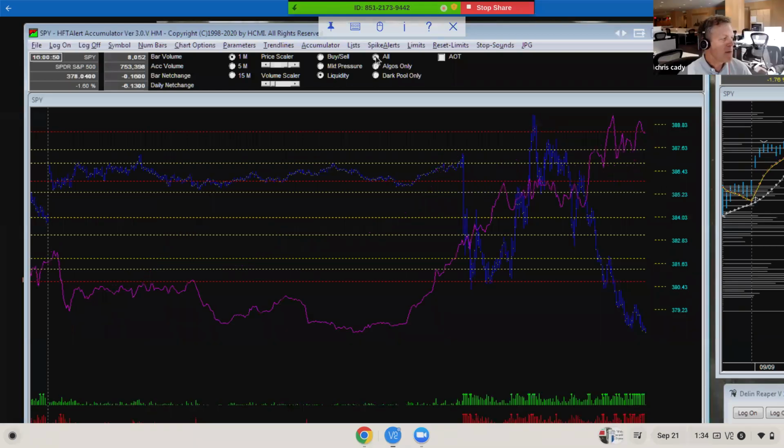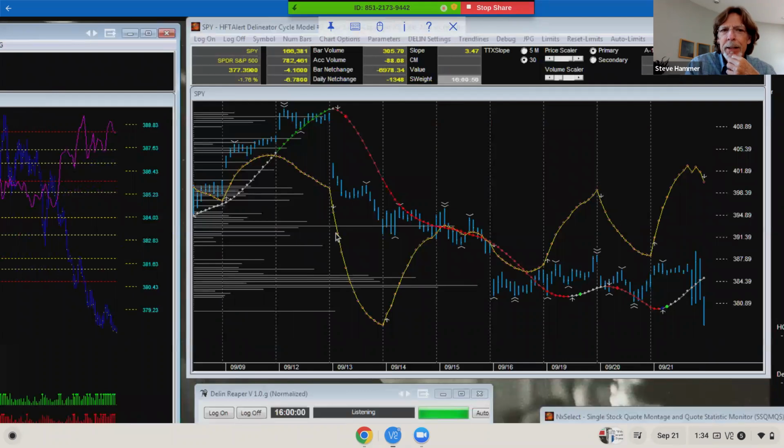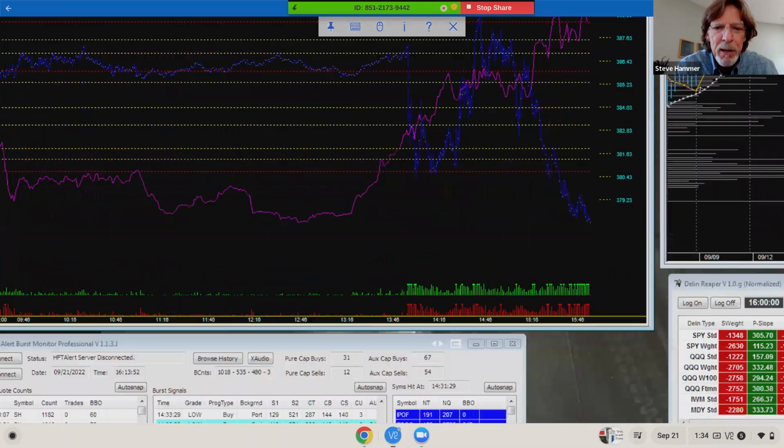But for people watching, these are parts of the HFTAlert software program. Yeah, the suite is comprised of the delineator, which is right there, the accumulators, which are here, and we've been running these since 1998, and some people tried to.